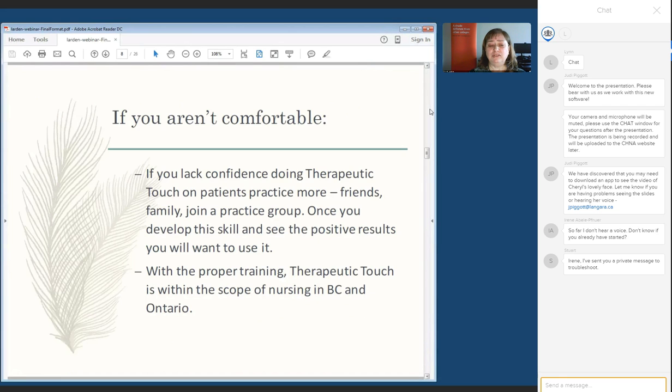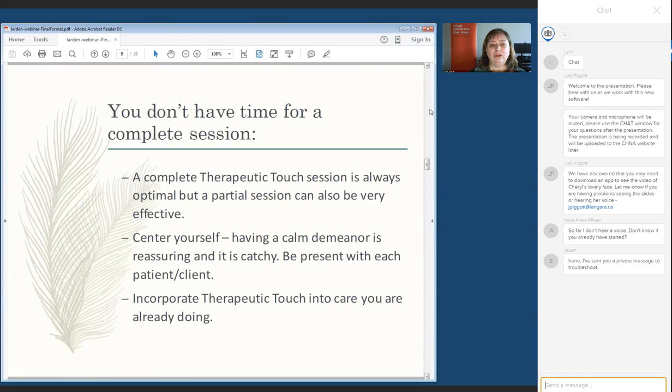it on patients. And just so you know, too, the therapeutic touch is within the scope of nursing in BC and in Ontario, I believe, if you have the proper training, of course. And so that's really encouraging too. So if you don't have time for a complete session, then do what you can.